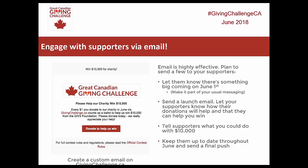So give your donors a very clear call to action immediately at the beginning of June with a link directly to a place that they can make a donation that qualifies. "Just help me win $10,000," although that's a very compelling way to get attention, is not the best case for support. Remember to tell your supporters what you'll do if you win that $10,000. Get them thinking about the kind of impact that it could have for you. That's really what's going to be most inspiring for donors and get them to make that donation to qualify you.